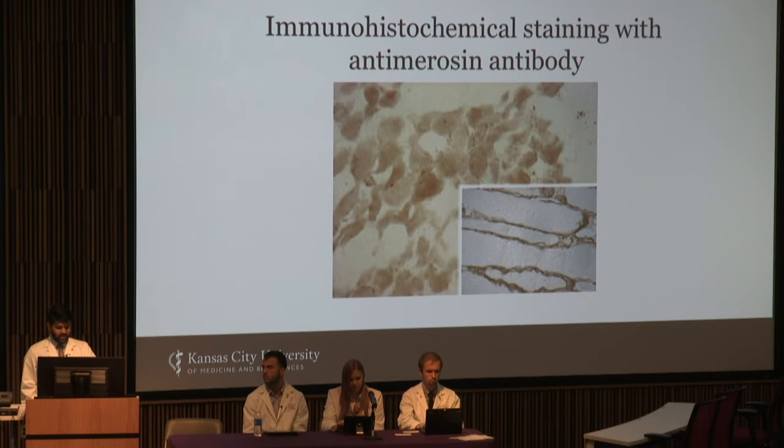Immunohistochemical staining with anti-myrisin antibody was done to detect the levels of myrisin within the muscle. The top left indicates the muscle biopsy of our patient, while the bottom right is the myrisin control stain. Note that the anti-myrisin antibody binding to myrisin in the extracellular matrix in the bottom right image indicates normal myrisin levels. However, in the top left image, there are free-floating anti-myrisin antibodies that are unable to bind to any myrisin in the extracellular matrix, indicating a myrisin deficient biopsy.